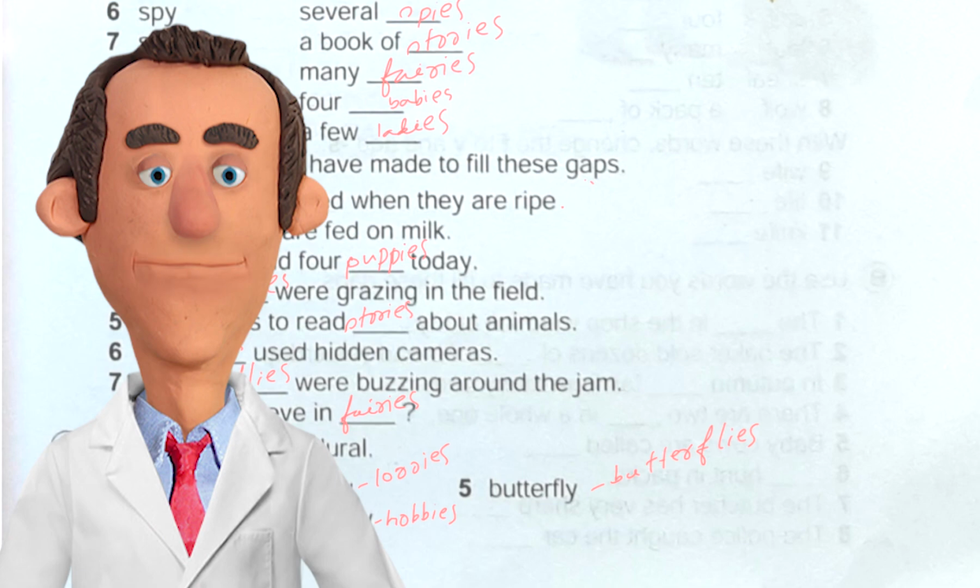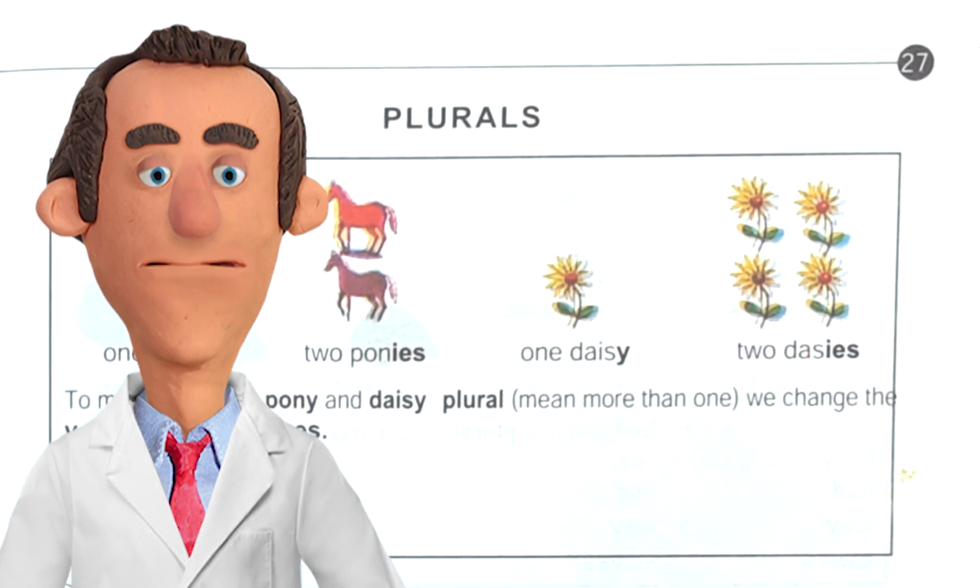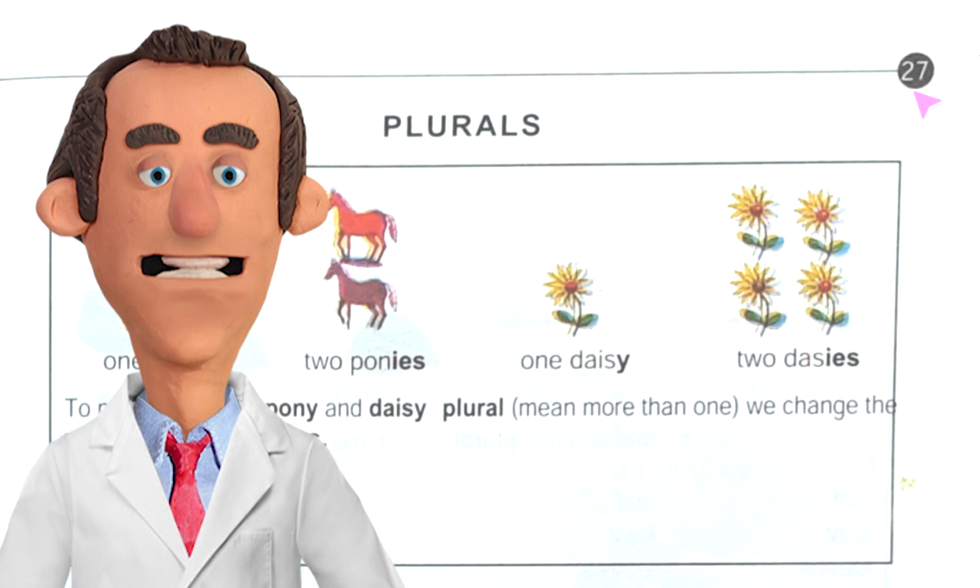So today I have done another page, page number 27, and today we have done the topic plurals from Junior English Book 1. Next we will do page number 28 from this book, and that is more plurals.